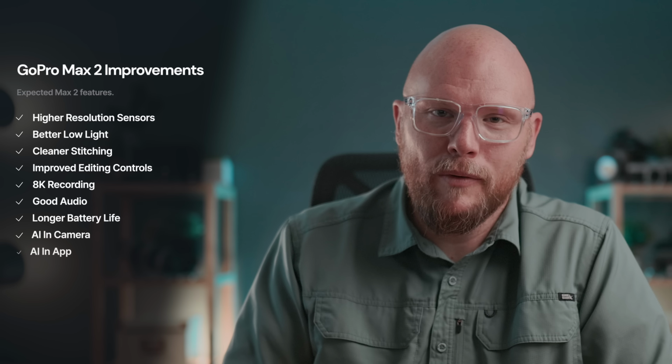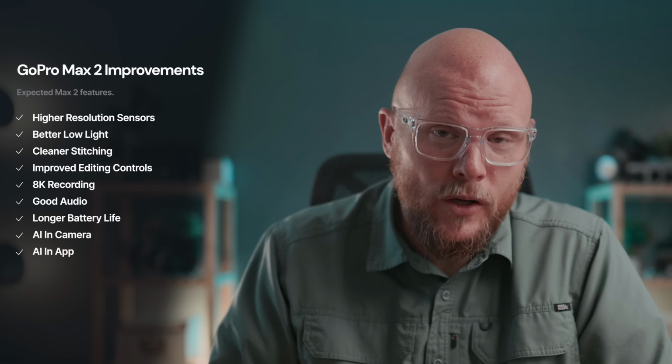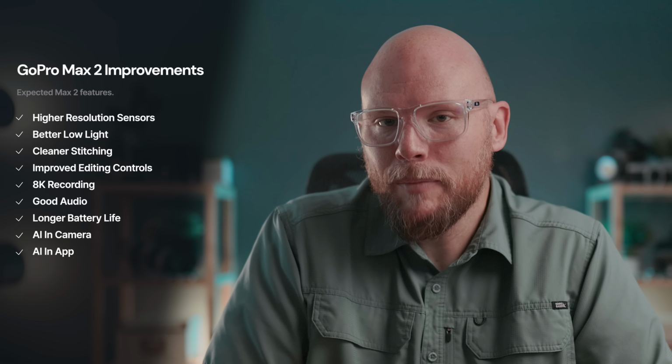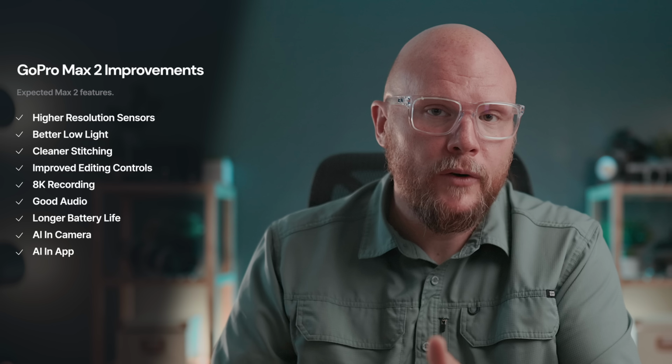And what we should probably expect is higher resolution sensors, better low light performance, and cleaner stitching, as well as hopefully a rework of their editing controls in-app. Because GoPro's entry into the 360 video world made a splash a few years ago, but they've let the platform stagnate. And so if GoPro can bring in specs like 8K recording, good audio and connectivity, battery life, AI features in camera as well as in app, and good low light performance, we may actually have a kind of a 3-horse race on our hands between Insta360, DJI, and GoPro.